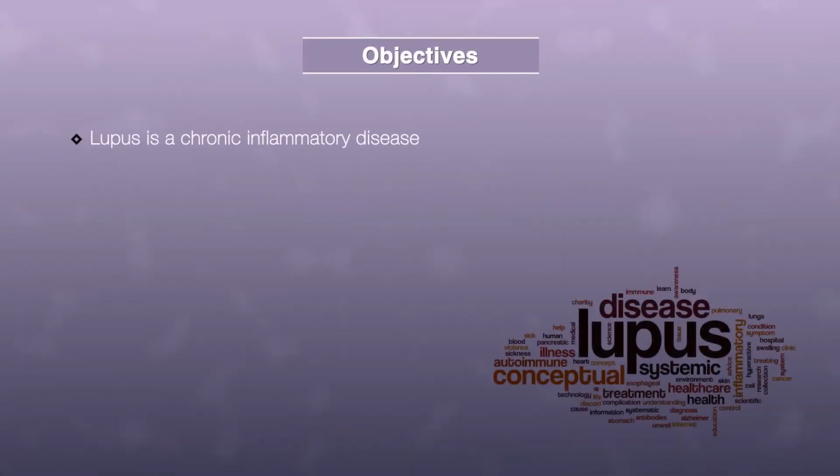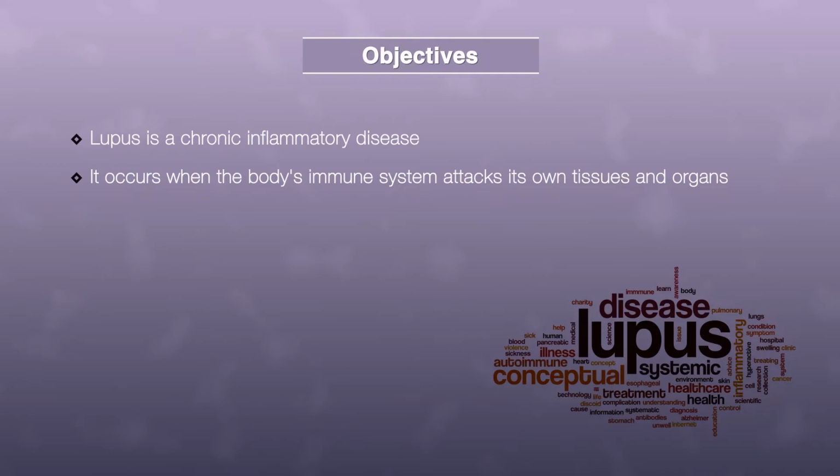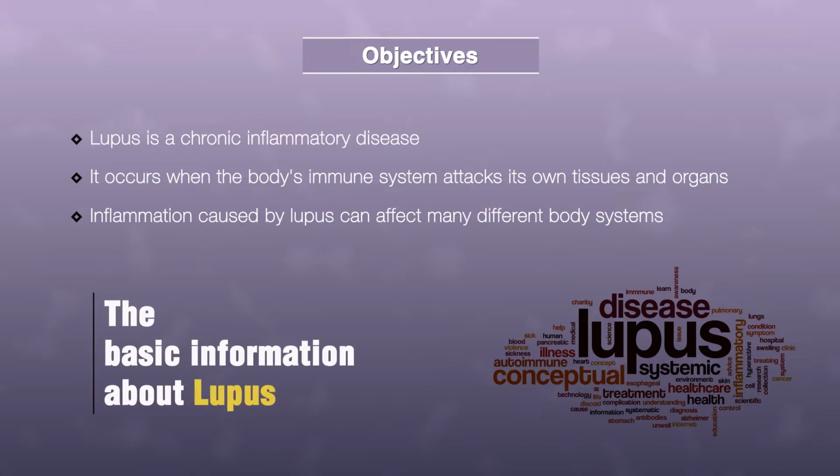Lupus is a chronic inflammatory disease that occurs when the body's immune system attacks its own tissues and organs. Inflammation caused by lupus can affect many different body systems. The objective of this course is to define the basic information about lupus.